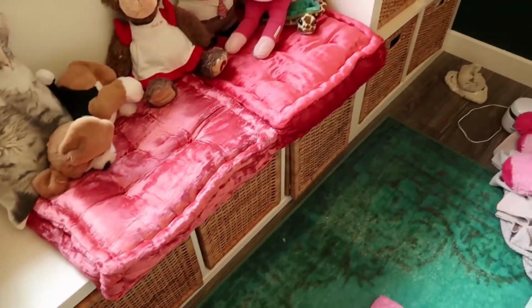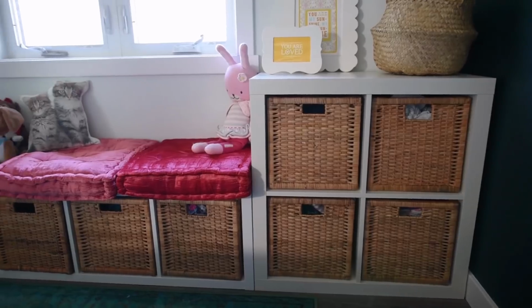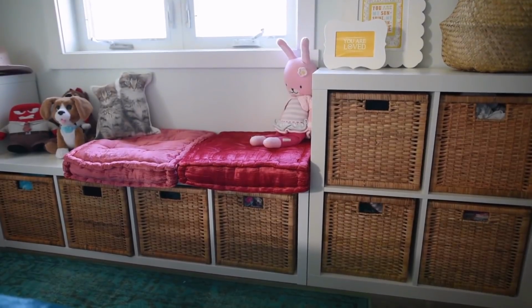I got a couple of the cushions that I'm using for the window seat on top of the middle Kallax unit. They're from Urban Outfitters, and they're a velvet, sort of a fuchsia or even like a cranberry pinkish red velvet, and it looks really pretty. It is pink, but it's not blush pink, so Little A is happy with it.